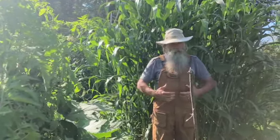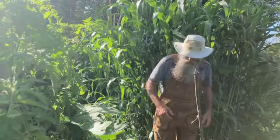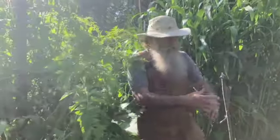And this is how we garden. We garden guided by nature. We garden using biodiversity. We garden using companion planting. And so we mix it up.